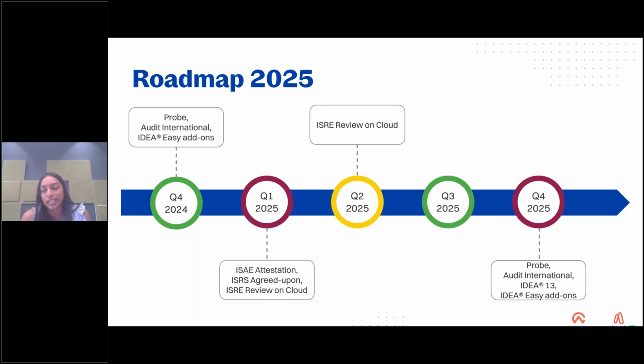And then moving along further in the year, in Q4, we will again have our Probe, Audit International, IDEA 13, and IDEA Easy Add-ons desktop release. For Probe and Audit International, it's not going to be a very compliance-heavy release. We will mainly be focusing on the actual technology and the features. We will also be including a content and document optimization that will allow you to remove unnecessary content and procedures so that your file sizes will be smaller, and hopefully you will get a lot of speed improvements from that as well. And then on the IDEA side, we will continue to add features and functionality to the IDEA Easy Add-ons.